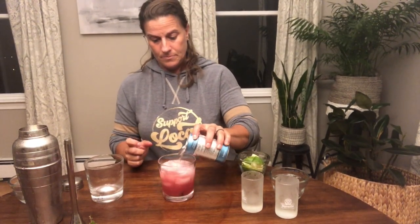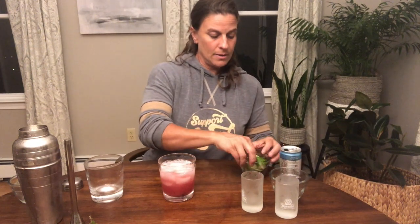And then garnish with a lime. And there's your mojito. It's a perfect spritz to a summer drink.